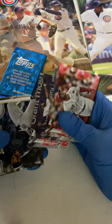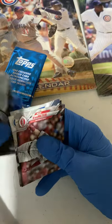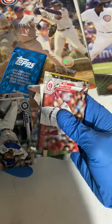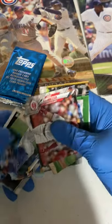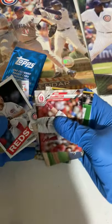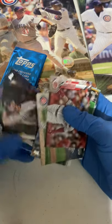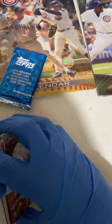Let's see. Can I get lucky on the last pack before I reach my other one? That wasn't good. But yeah, base cards anyway. I'm a little frustrated that I had nothing here. Kyle Lewis. Hopefully he'll be a good player in the future. Trevor Bauer. I like you, but I don't like your mouth. You talk too much. Walker Buehler. I have plenty of those turkey red cards. And that is it for this break.